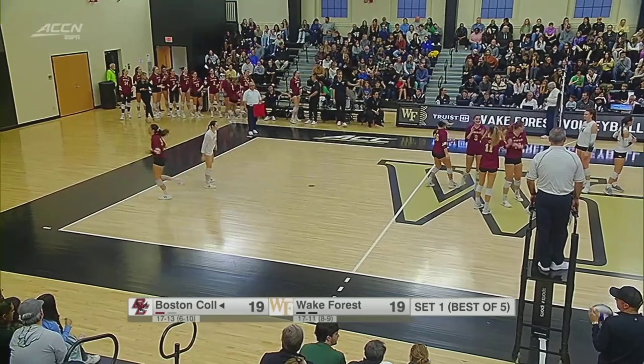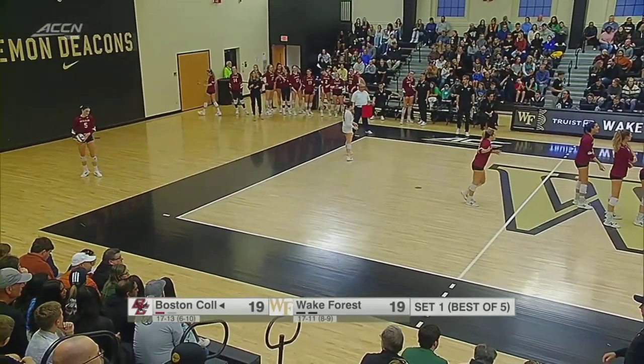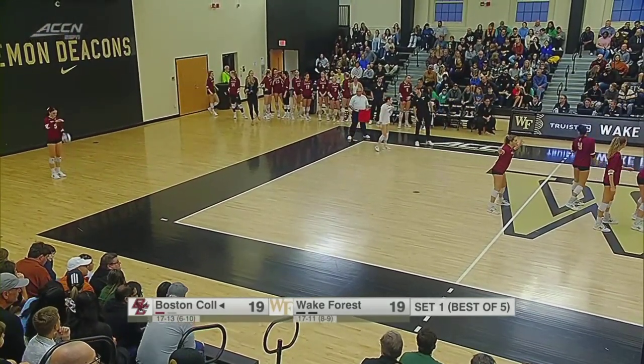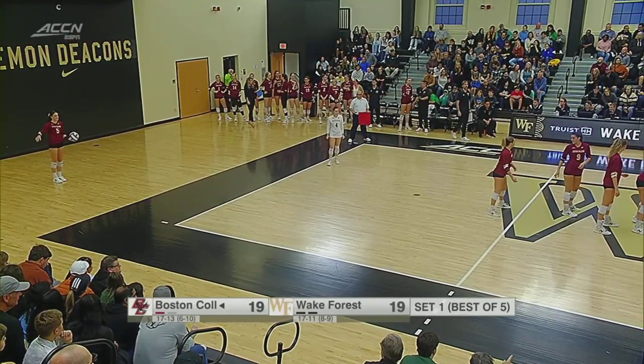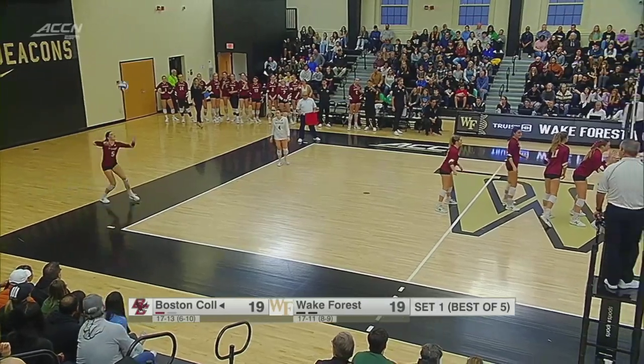Even though she just missed her serve, she's had a fantastic game so far. She's hitting .571. She's had two digs, one block. One of two people to get a block so far for the Demon Deacons today.